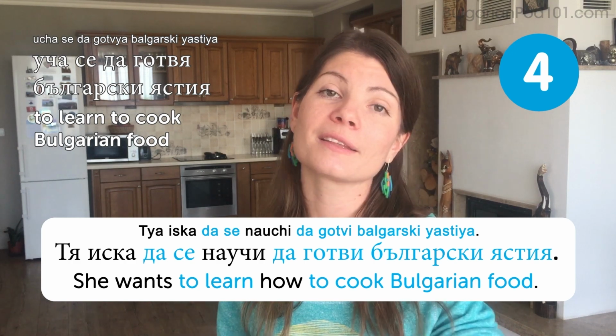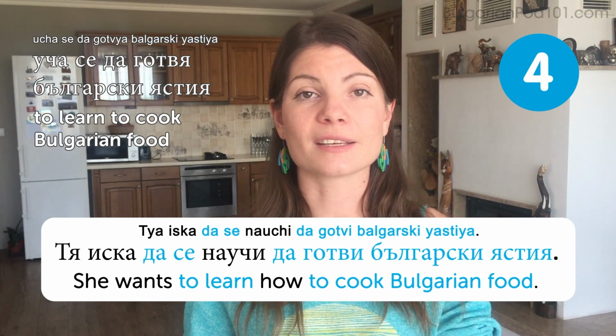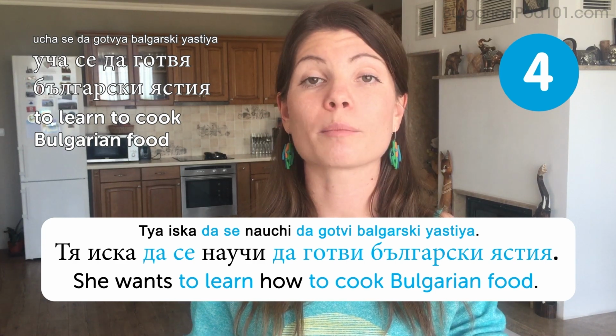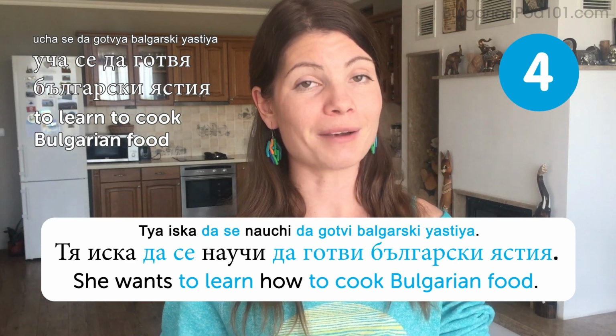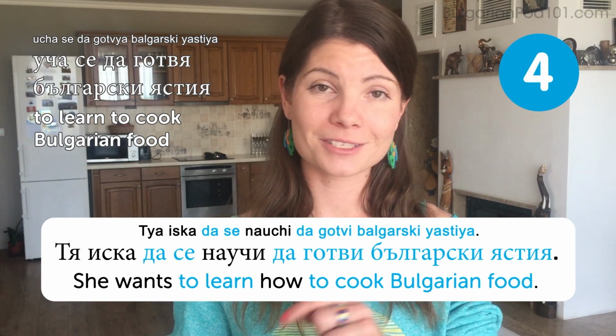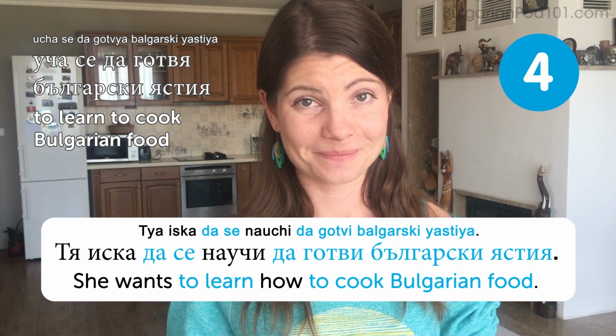Because in Bulgarian culture, we have the saying, if a woman does not know how to cook a proper moussaka, then she is not eligible for marriage yet. So one way to look for a wife, test her cooking skills.